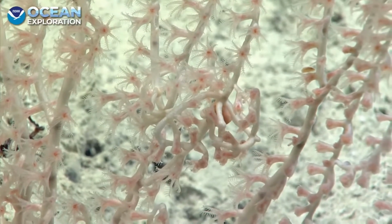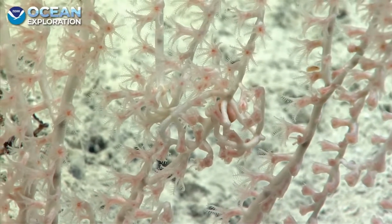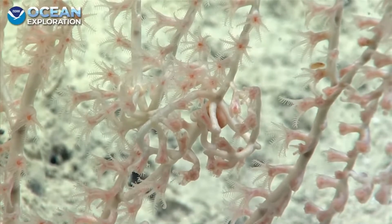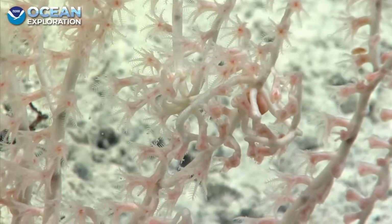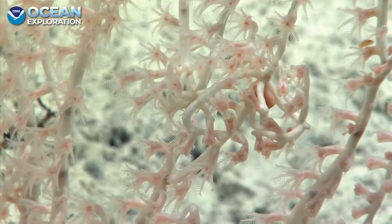So the reason I'm really excited to see this observation, we were seeing a lot of that, especially this summer, and we've seen some in the Pacific, and we're starting to accumulate enough observations to be able to determine, is this only happening in one species of bamboo coral with one species of anemone, or is it a more broad-scale phenomenon? Great. Thank you so much.